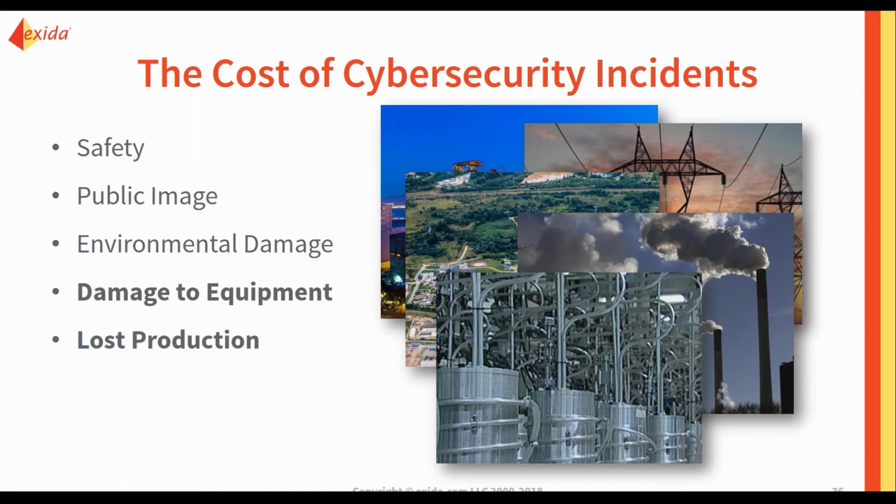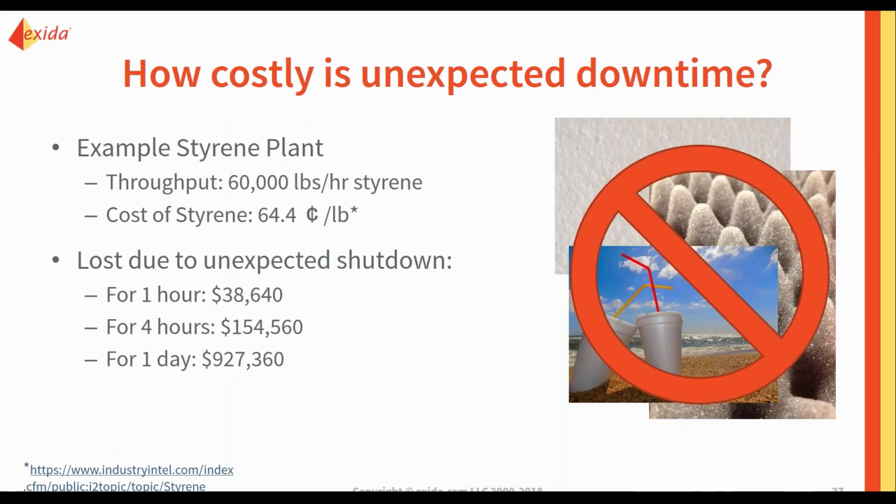And so for cybersecurity incidents, they could have real costs in safety on the public image of a company. If we look at our Marucci Shire example, they can have significant environmental damage. But specifically what we'll look at here are some of the business consequences. So we'll look at the damage to equipment and lost production. In our earlier webinars, we went in and calculated based on the throughput of the Styrene and the cost of Styrene per pound, really for an unexpected shutdown of 1 day. So if there are 24 hours in a year where the plant was shut down due to cybersecurity anomalies or some sort of general malware scare, that would roughly cost about $1 million.